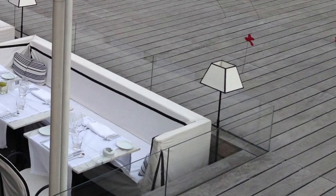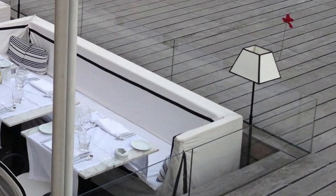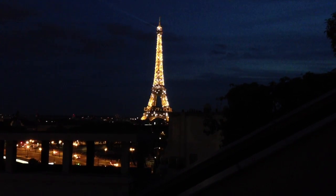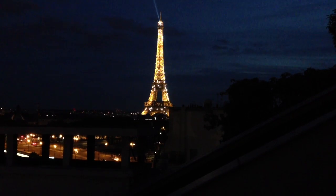Tips: if you are visiting Maison Blanche during the summer months, book well in advance and ask for a table at the front terrace with first row seats to the sparkling Eiffel Tower. If the summer is gone, try to get one of the booths.